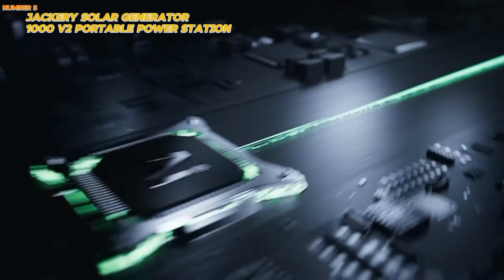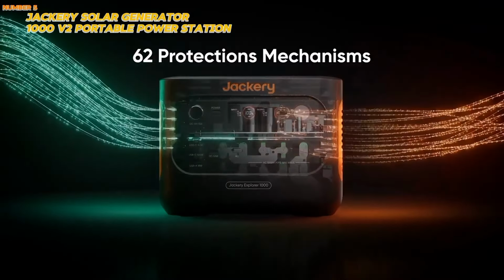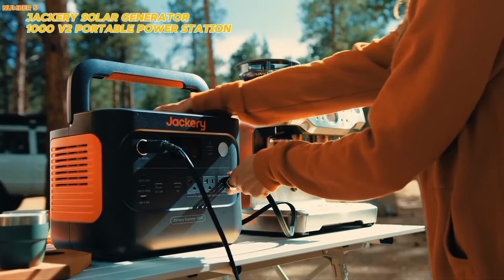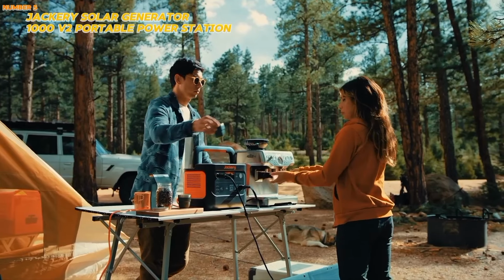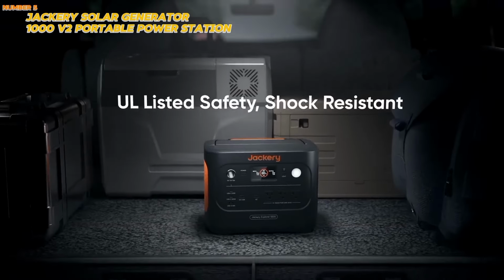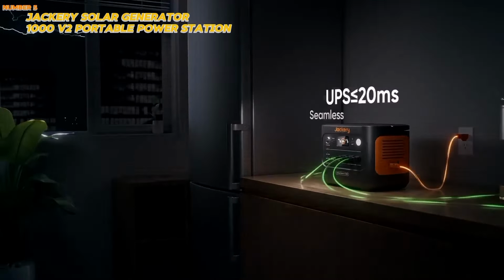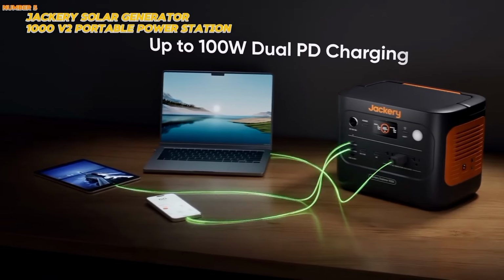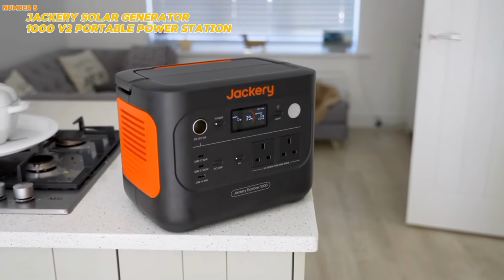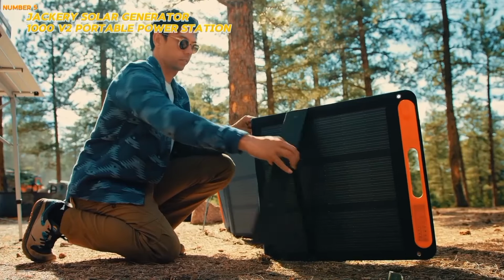Boasting a 1500W AC output and 3000W surge peak, it powers multiple appliances. Its compact design houses a substantial 1070Wh capacity, providing more power in a smaller package. With multiple ports, including USB-C, USB-A, and DC car port, it charges various devices simultaneously. Weighing only 23.8 pounds, it's an excellent companion for camping or emergencies.